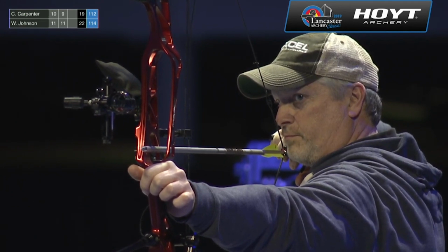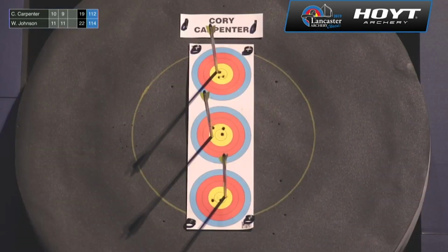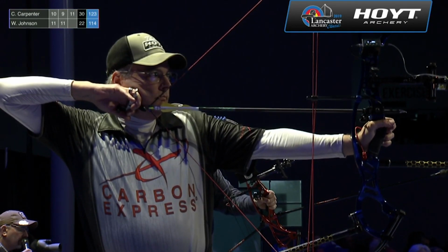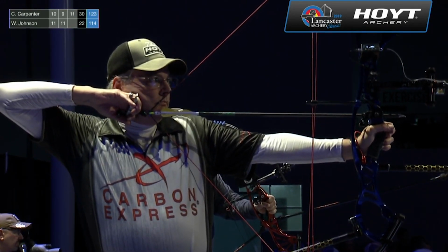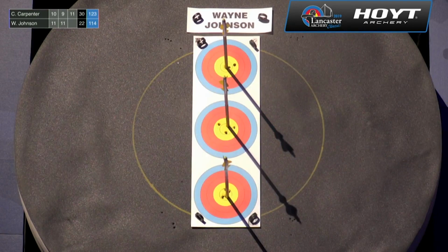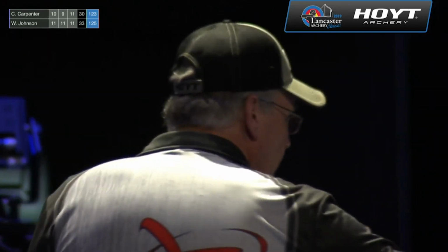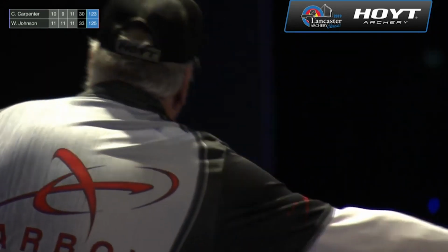There's some competitions, USA Archery, World Archery, where that's not allowed. We allow it in the Classic, NFAA, ASA. There's a 10 there. And 11 to finish. Wow. 33, sweet spot's working for him, and that'll move him forward. There he is. Excellent shooting, gentlemen.